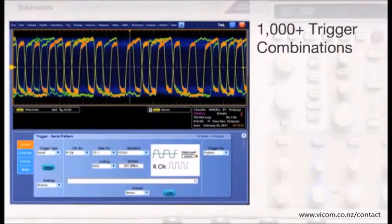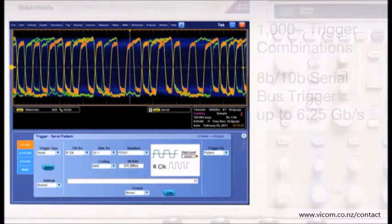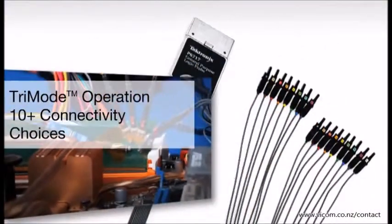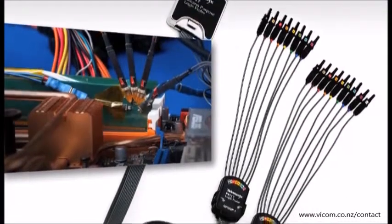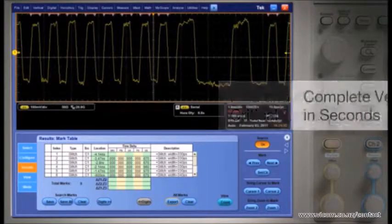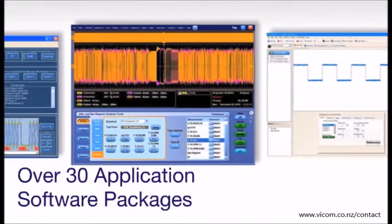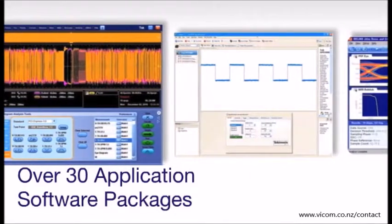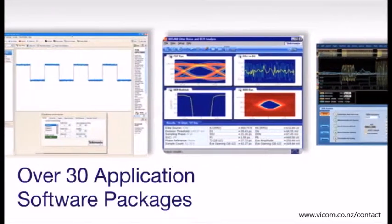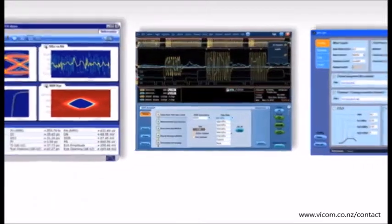Capture your event the first time with confidence using the powerful Tektronix pinpoint trigger system. Quickly capture complex signals with visual trigger. Connect with confidence and precision. Search millions of measured sample points to find complex signaling behavior in seconds. Analyze complex designs quickly to speed up time to answer with our powerful analysis packages. The MSO DPO70000 Series, accuracy and powerful analysis for today's leading-edge designs.